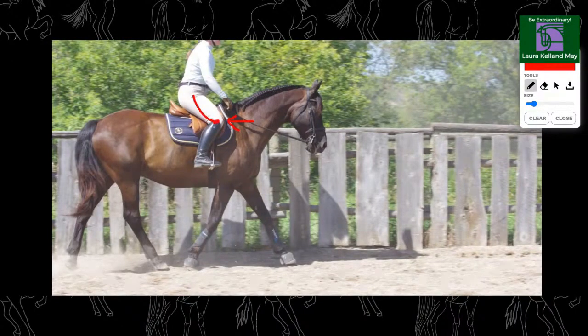You want her knee to be like here or something. Right, like an inch or two, right? That's all you're saying. Yeah. What about you, Catherine? How do you determine the correct stirrup length?